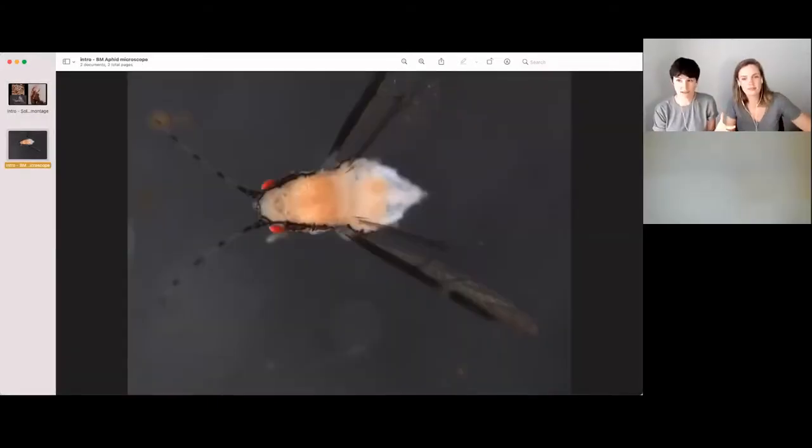Now, Jessica's also an entomologist, but she does something totally different. Yep. So I am an agricultural entomologist, and my specialty is this little insect. And that is a black margined aphid. And aphids might be familiar to some of you, especially if you have gardens. These are considered to be a big pest of gardens and of farming systems.